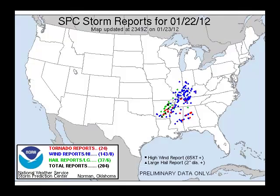Just a tragic situation. There's a look at the compilation of the storm reports. This was mainly occurring Sunday evening and Sunday night into the very early morning hours yesterday, and all those red dots represent where there were tornado reports during that time frame, a lot of wind reports too. And again, just a tragic, awful situation there with those tornadoes that occurred earlier in the week.